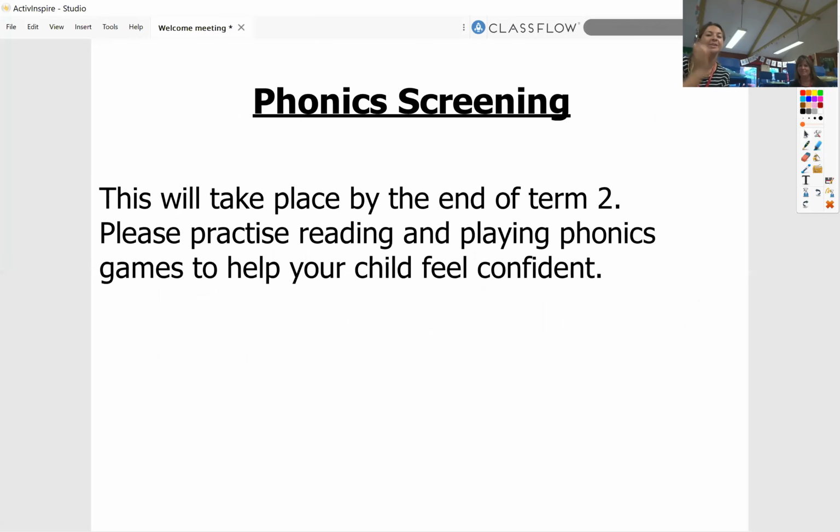So phonics screening was supposed to happen at the end of year 1, but because of lockdown, that has now been moved to the end of term 2. So you don't need to worry about it. The children don't need to worry about it. It's nothing scary. The children practice reading some words, and it will be to either myself or to Miss Jones, depending on which class your child is in. They just go out and do some reading. They basically just read the words to us, and it's quite a nice little one-on-one activity, and then you find out the results later in the year.